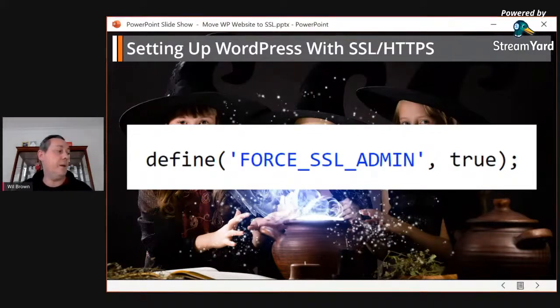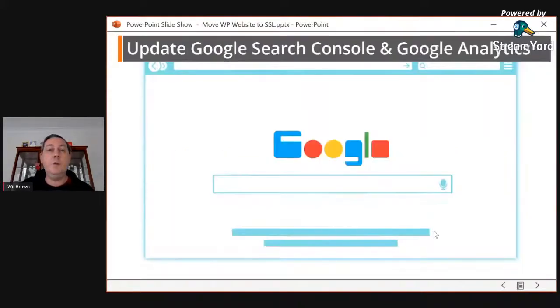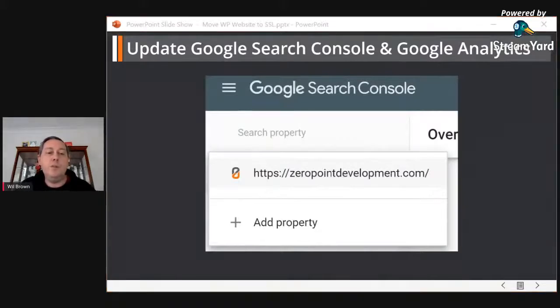Once you've set your WordPress website to HTTPS, you definitely want to go into Google. I'm assuming everyone has Google Search Console and Google Analytics linked up with the website at some point. Because Google treats HTTP and HTTPS requests as separate things, if you want to keep monitoring your analytics, you need to go into both of these and change them. First, go into your Google Search Console, and I'll paste the link here. Obviously you need to be signed in with your Google account, but go to that URL and log into your Google Search Console.